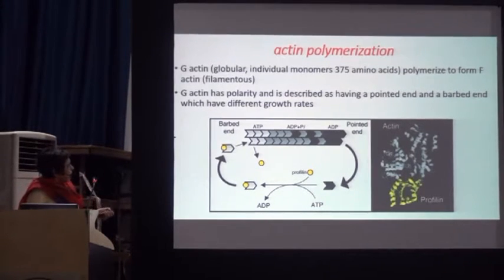Each of these has a structure. It's a complex structure, but what we understand is that each of these bindings requires some amount of energy which is produced. Based on the structure, we think of this as a barbed end, similar to an arrow, and this is the pointed end for actin. You keep adding actin on one side and you dissociate from the other. That's how you dynamically change.